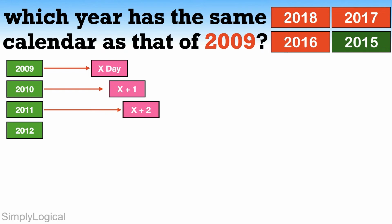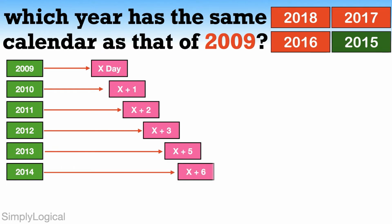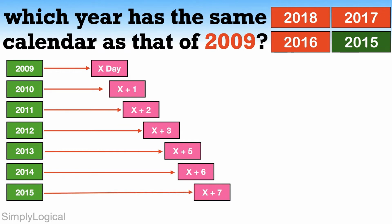Now consider the next year. The first day of 2012 will be X plus 3 day, as there is one odd day in one ordinary year 2011, which is your previous year. It means the first day of 2013 will be X plus 5th day, as there are two odd days in one leap year 2012, which is your previous year. Again, it means the first day of 2014 will be X plus 6th day, as there is one odd day in one ordinary year 2013, and the first day of 2015 will be X plus 7th day, as there is one odd day in one ordinary year 2014.